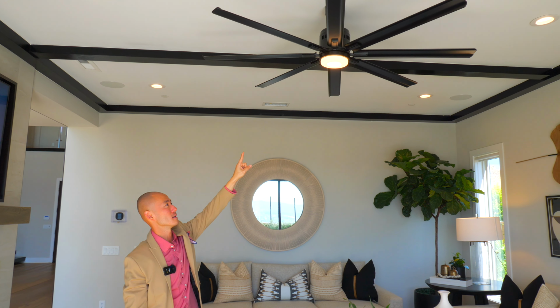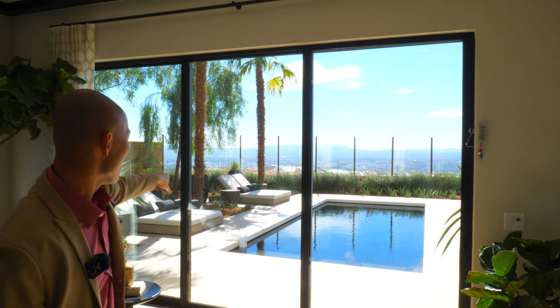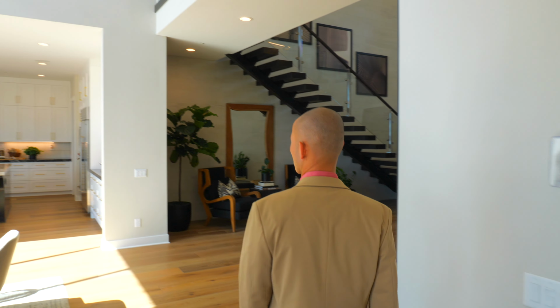But this is what you guys are gonna be expecting when I show you guys the backyard, okay? All right, check. So we got big old sliding doors. But we're gonna save the backyard for last, okay? All right, so let's move on. Let's move on over here to the kitchen.